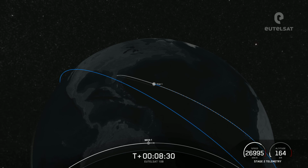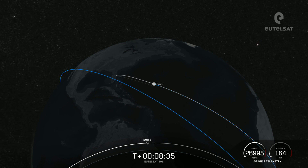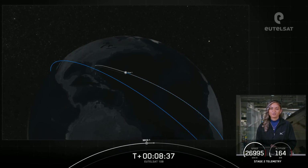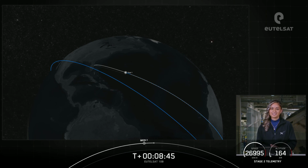And now that we have confirmation of nominal orbital insertion, the second stage is now embarking on its first coast phase. After the coast phase, we will light that MVAC engine for a second time around the T plus 26 minute mark. So we'll see you back here in 17 minutes. And in the meantime, enjoy the views and the space tunes.